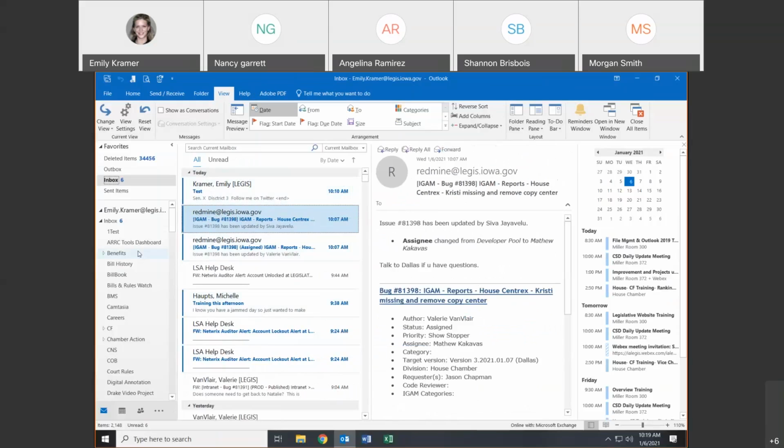So those are your folders. The next section to talk about is your actual email. So depending on the folder that you've clicked here, it's going to show all of the email contained in that folder. And again, everything's going to come to your inbox by default unless you set up a rule to send them elsewhere. So this will be all of your incoming mail.